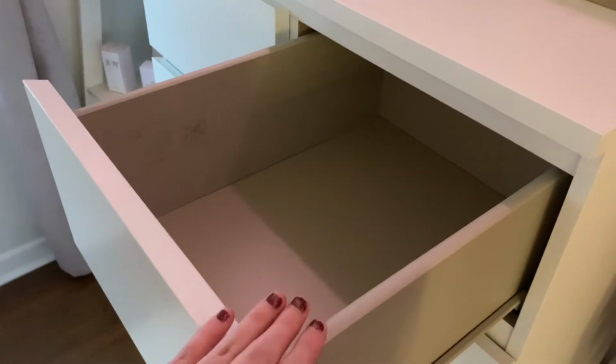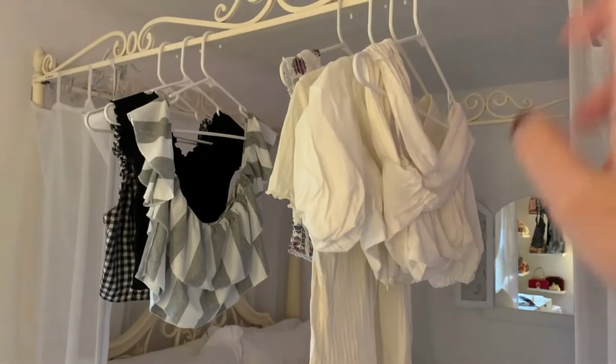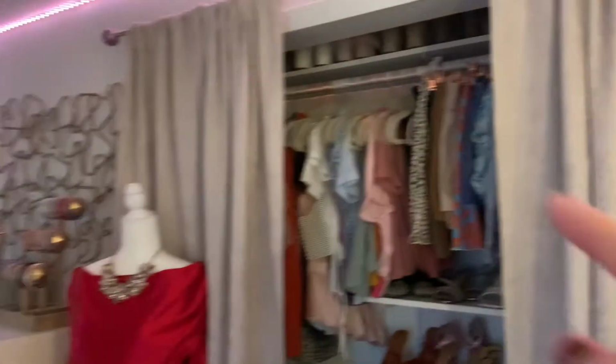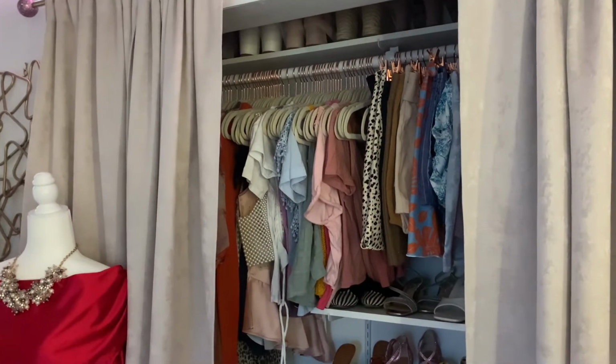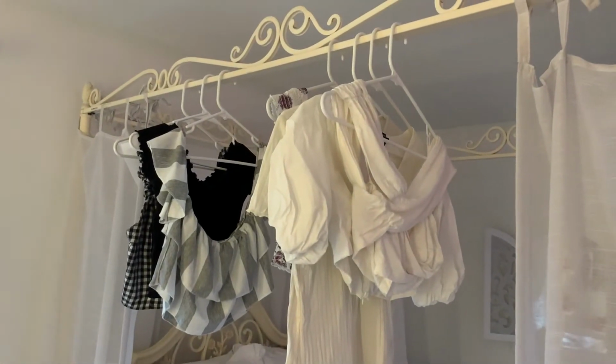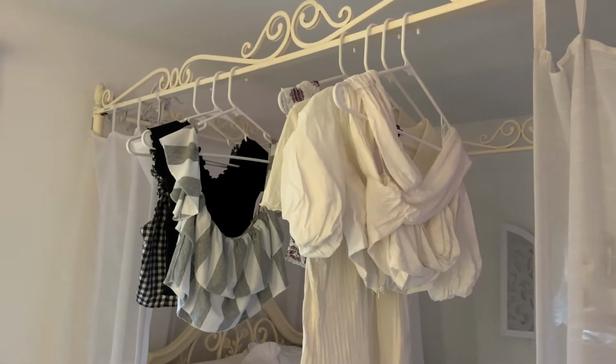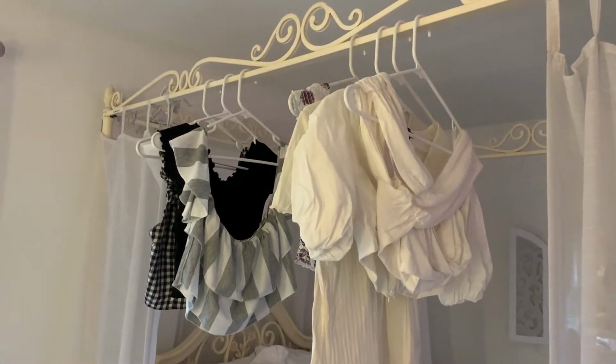As you just saw, I cleared out this drawer, and basically I hung up all of the shirts that had straps on them. These are not the hangers from my closet, but I don't have enough of those hangers, so for now I'm going to use these until I can go to the store and buy more of the same hangers. I went a while ago, but they didn't have the hangers that I had, so I just have to wait until I can find them.